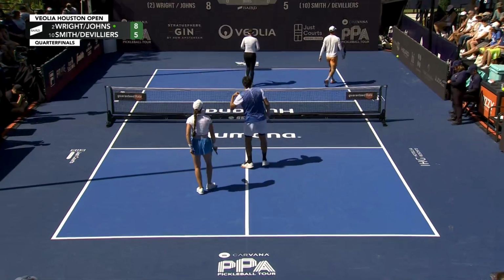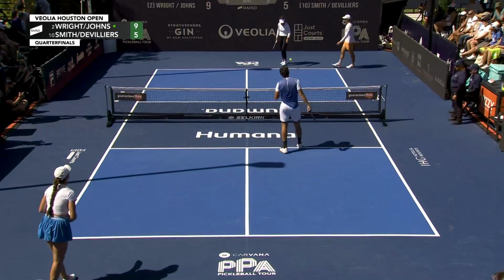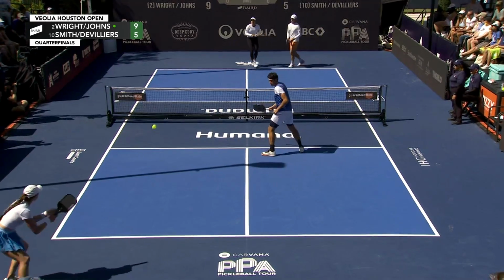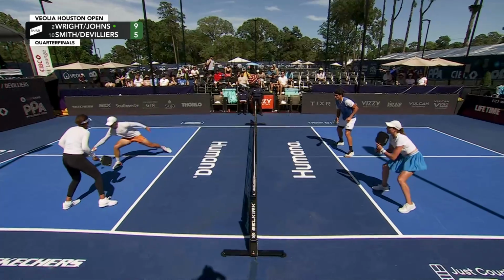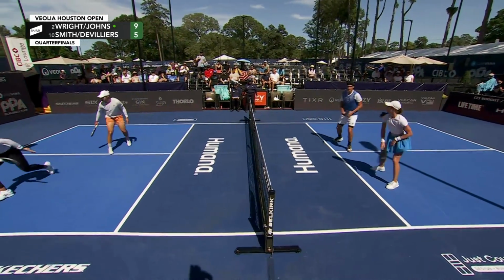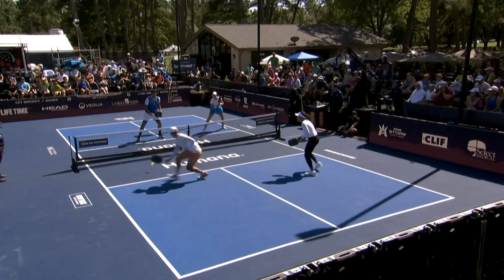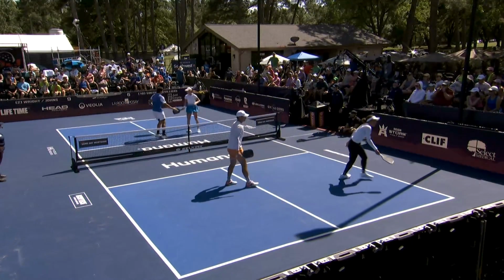I mean, Etta destroys the ball when it's up. Yeah, she cracked that. We love those straight ahead attacks, but when you hit it like that, going cross court is okay. You mean like that? Yes, exactly. So a nice little setup ball from the right-sided Jay Devilliers, and Callie Smith, right from shoulder level, just crushes the winner.